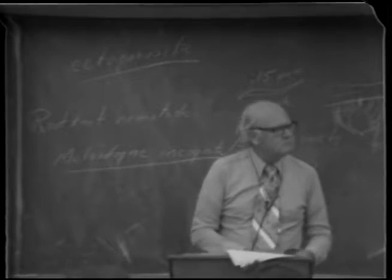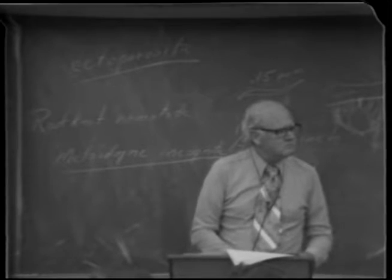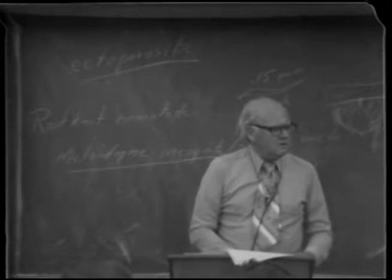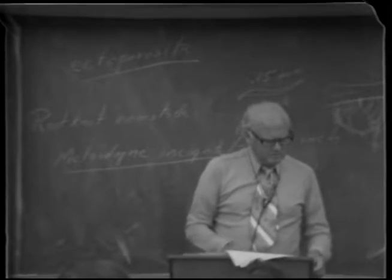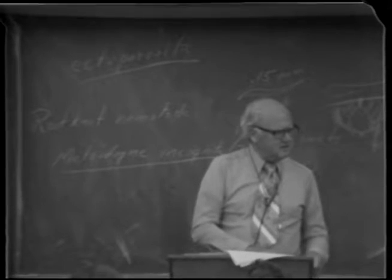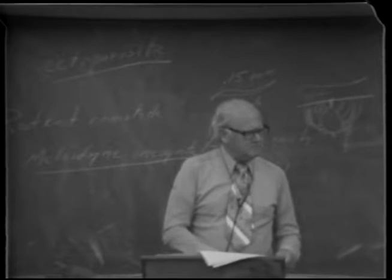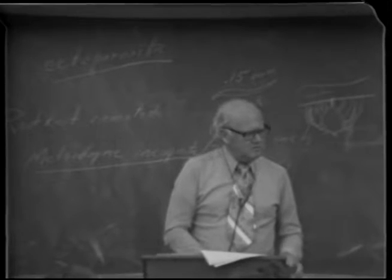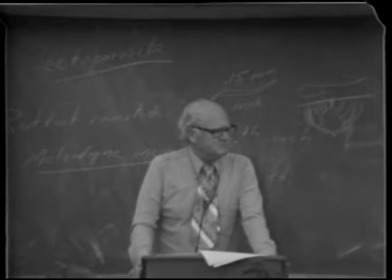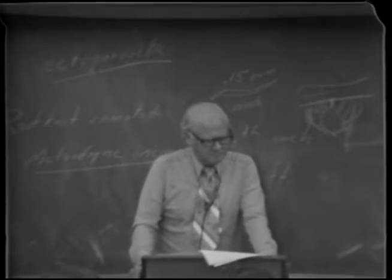Back on the root lesion type, does that also form a cyst, or does that move freely through the soil? Well, whether they move freely through the soil doesn't have anything to do with whether it makes a cyst or not. But so far as I know, yeah. Oh. Well, I think the lesion would form cyst, but I'm not sure. I'm not sure on it at all.